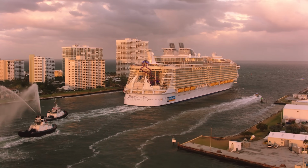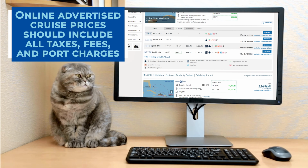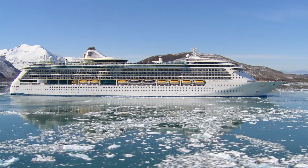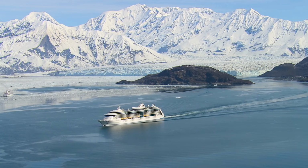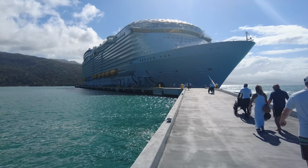Now, on a positive note, due to laws passed last year, cruise lines and websites offering cruises now must advertise prices that include all taxes and fees. In the past, the advertised price would be just for the cruise fare. Then at checkout, the price would increase by hundreds of dollars due to these additional port fees and taxes. But now the prices you see online should include all those additional costs.